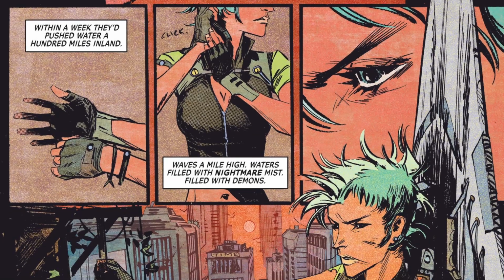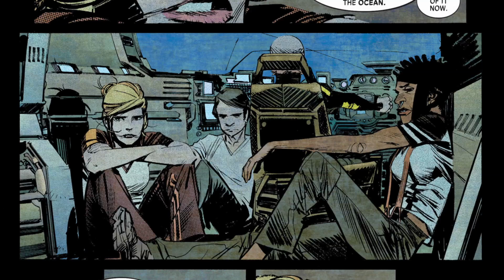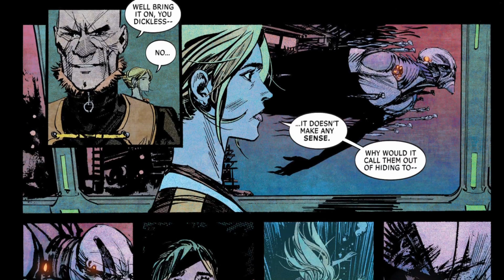But in The Wake, the simplest way to describe Sean Murphy's style is that his art is fantastic in the way that he just captures human faces. Their eyes really, like, you feel like you're reading this book and you can see into their souls.